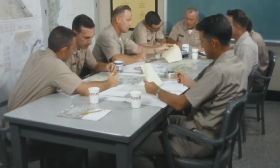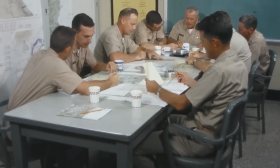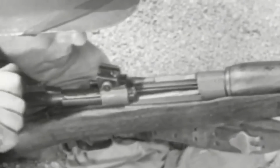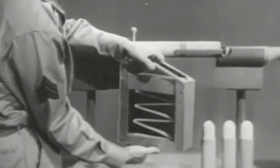In the 1950s, after World War II, the Army had some time to try to increase the firepower of the individual soldier, and so they jump-started research on Project Niblick. Colonel Rene R. Studler, Chief of Small Arms Research and Development for U.S. Army Ordnance, decided a shoulder-fired launcher would be the best way forward.